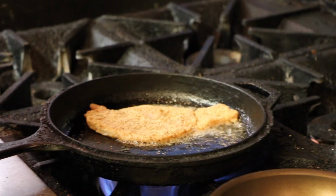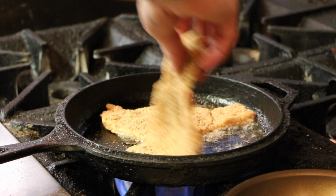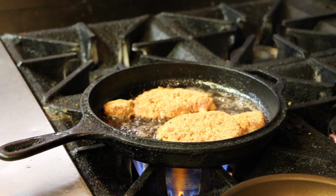Good amount of sizzle. And you want to put it in away from you, right? Yep, you always want to lay it in away from you, so in case any of the splatter comes up, it splashes away. And by the time it sears on both sides, it's pretty much going to be cooked.